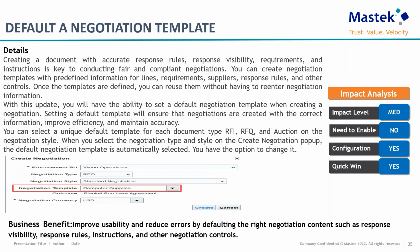A business benefit with this feature involves improving usability and reducing errors by defaulting the right negotiation content such as response visibility, response rules, instructions, and other negotiation controls.